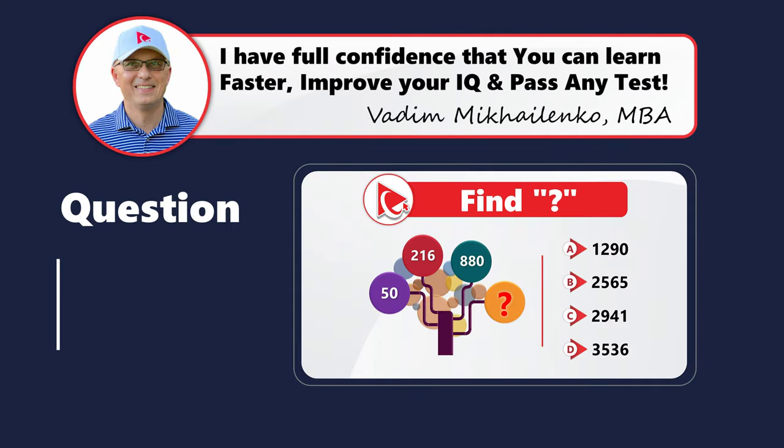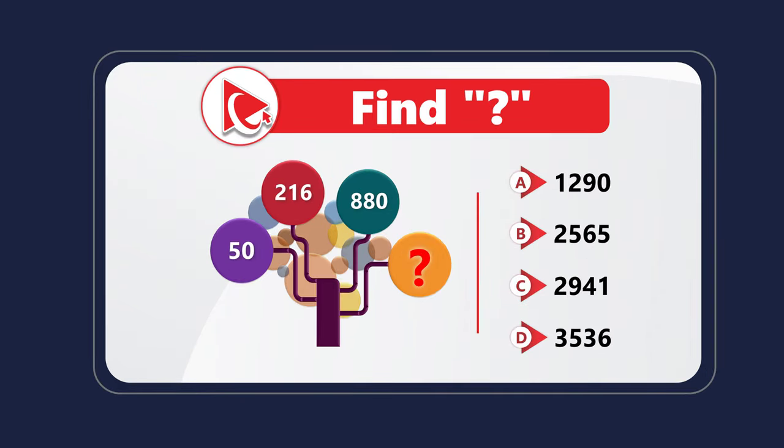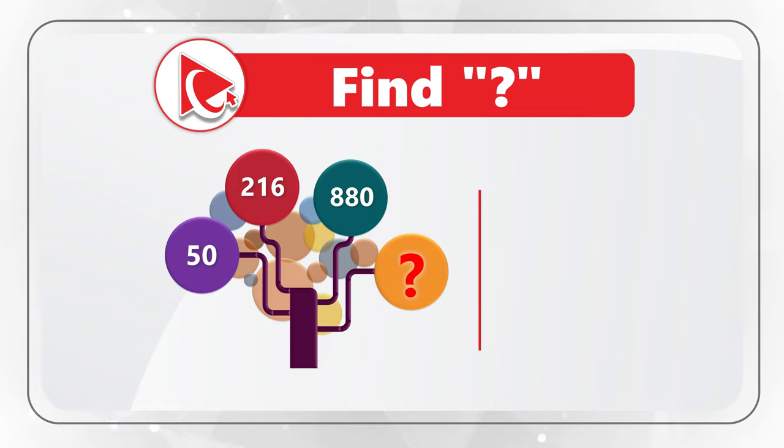Here's an amazing question where we need to find the missing number. You're presented with a tree-looking structure, and it has the numbers in the circles on the top. The numbers are, if we start from the left, 50, 216, 880, and then comes the missing number. You need to calculate and select the missing number out of four possible choices.